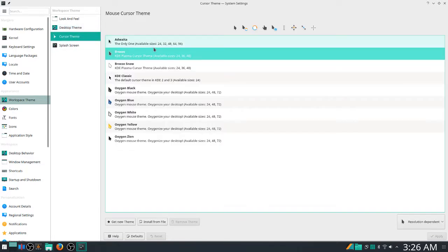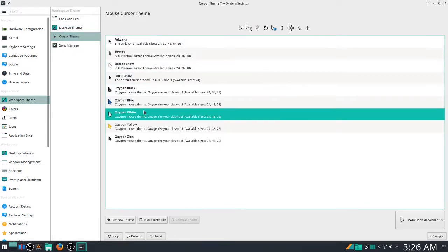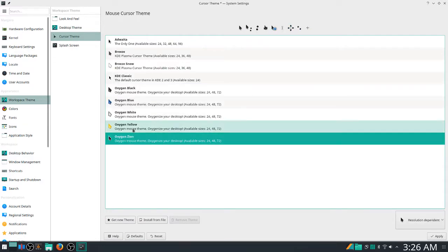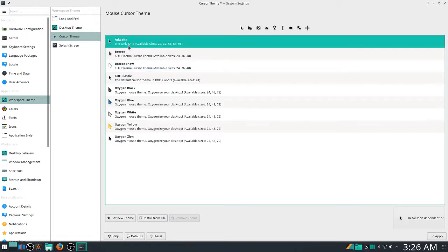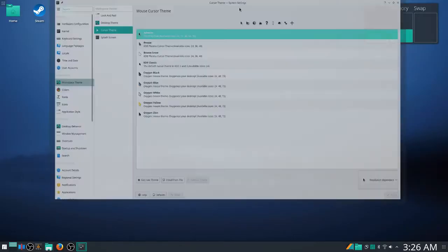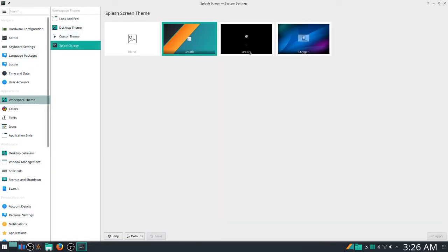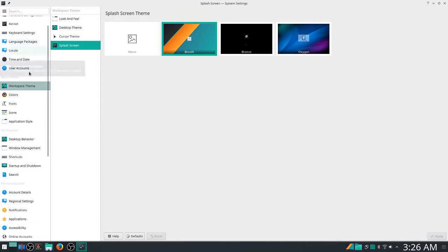Crystal theme, I will be changing because I hate this. I don't like this one at all. I like this one right here. Actually, I don't like that big square thing. I don't like that when I'm moving around and stuff. Splash screen, you can have your Manjaro, Breeze, or whatever, or you can install your own. It doesn't matter. That's of course KDE.